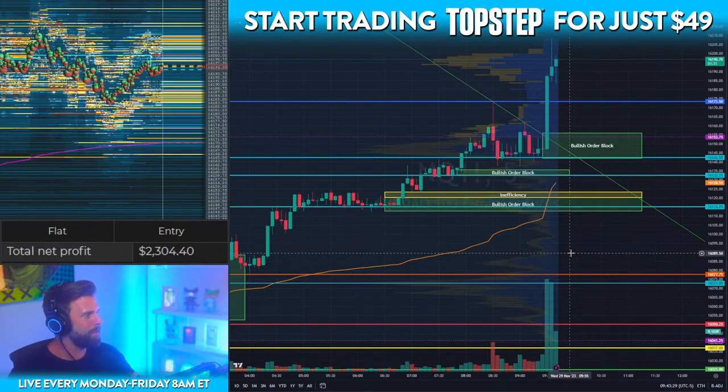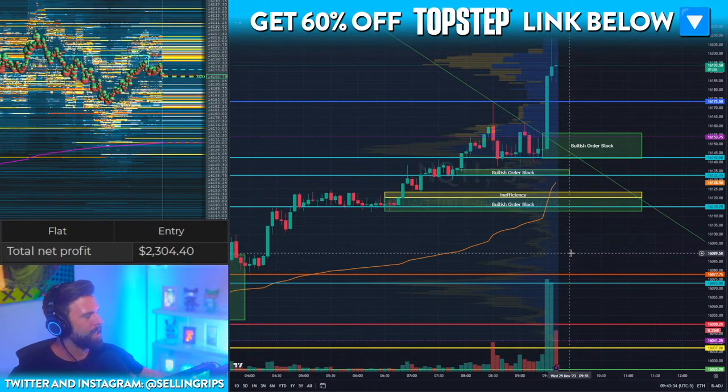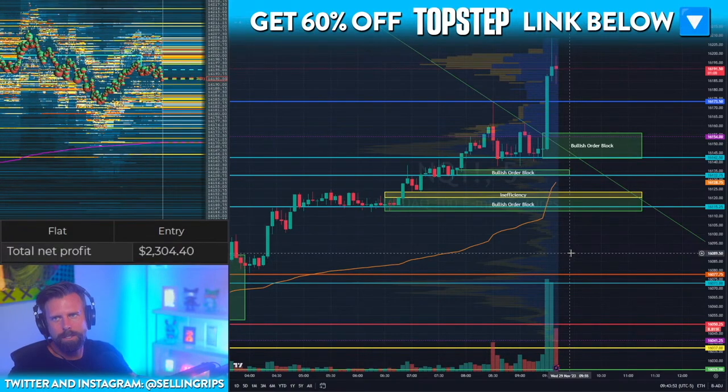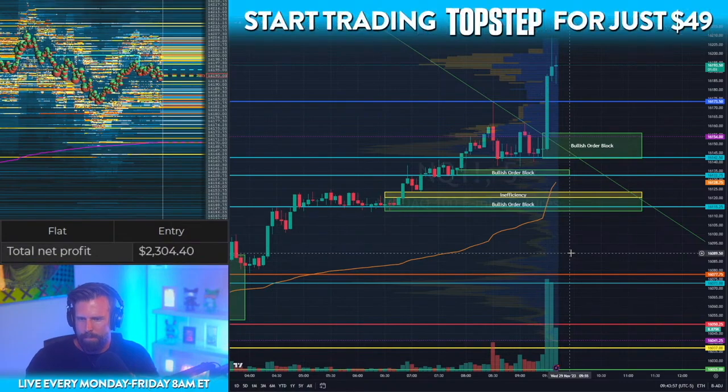We want to protect our profits. We don't want to give back any of this 2,300 bucks that we made here, right? That's the name of the game, protecting our profits. So I am flat here, looking for our next setup. Right now it is kind of rejecting these areas. Could be a nice little pause in this squeeze. We're just looking across the board here.